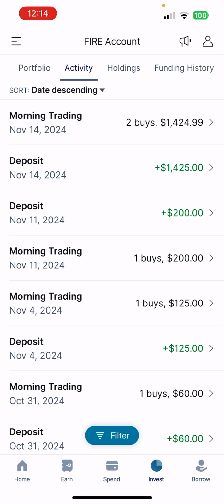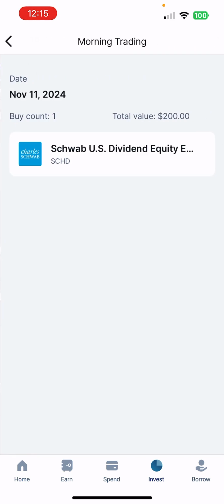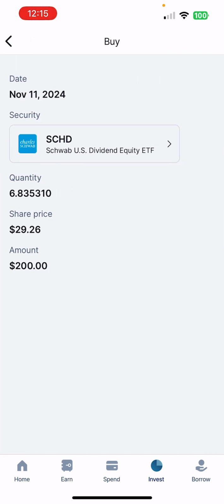Let's go ahead and look at the activity for the past week, because I actually did invest a bit more aggressively this week. Starting on November 11th, I put in $200. You see here, I got 1 buy. It all went to SCHD and I got 6.83 shares. Since the price split for SCHD back in October, it's been really nice putting money into it, because now that the price per share is significantly less, I'm able to get multiple shares by investing not that big of a number.